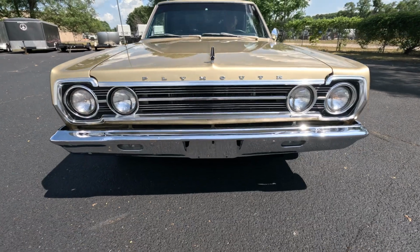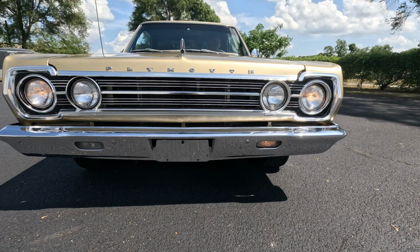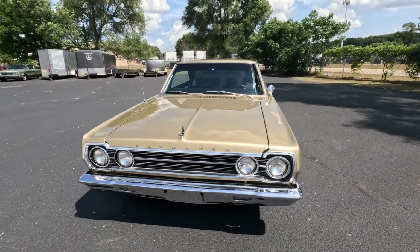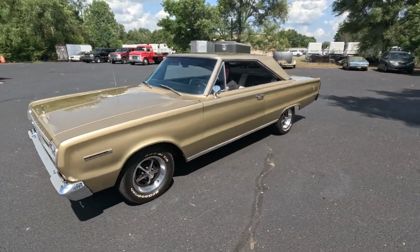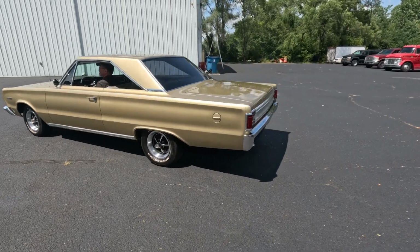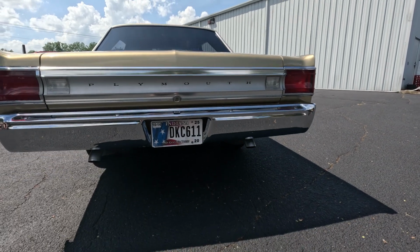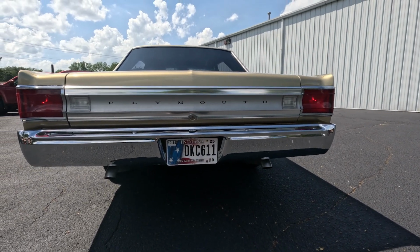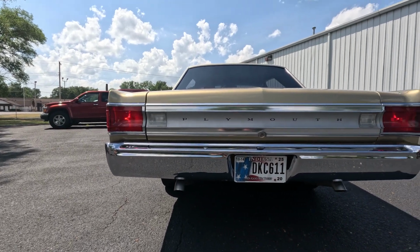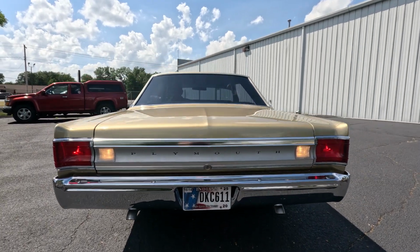Show you some lights working. There's your headlights, your brights, driver side turn signal, passenger side turn signal. All your front lights work just as they should. Great sounding Mopar. There's your running lights, your brake lights, driver side turn signal, passenger side turn signal, and your reverse lights. All your lights work just as they should.